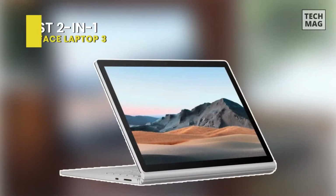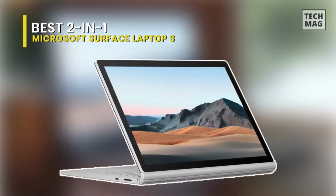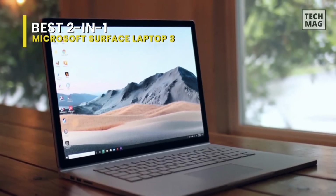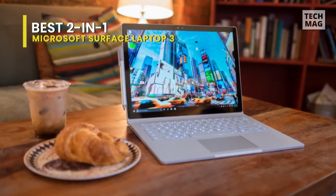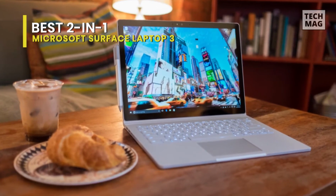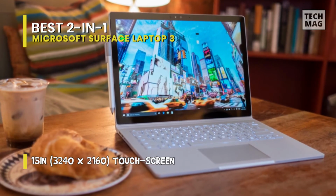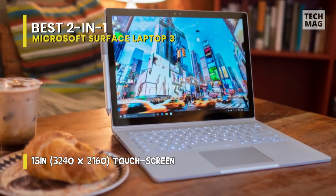Best 2-in-1, Microsoft Surface Laptop 3. Microsoft has specialized in hybrid devices since the Surface line launched a decade ago. The original Surface Pro tablet could be used as a laptop with an extra keyboard, but Microsoft has experimented with numerous form factors in the years afterward. The Surface Laptop Studio was introduced, a new addition to the mix in 2021.